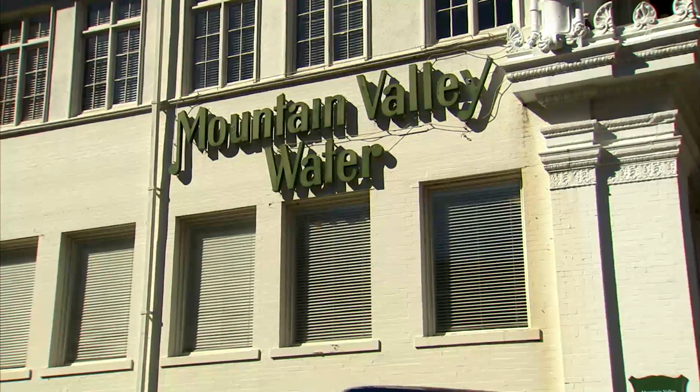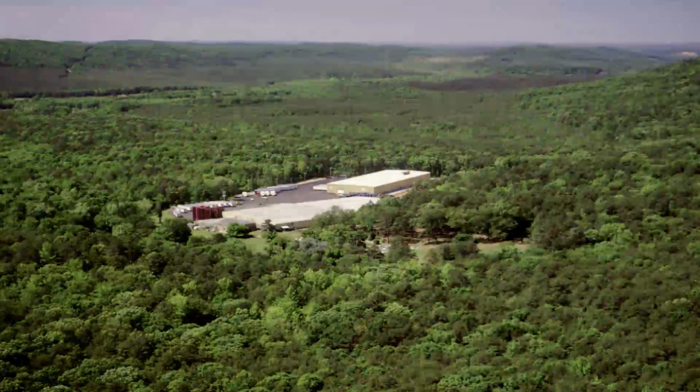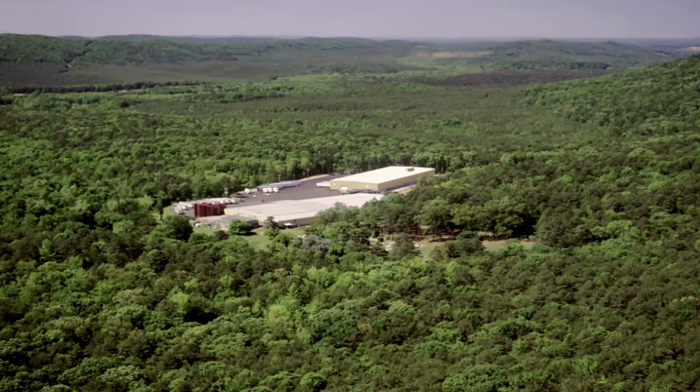So really the building itself just represents a place where people could come and take the water, but behind the building, as it were, there are actual springs that are still in use today. That's correct. This is really just the storefront, the face of Mountain Valley Water. Mountain Valley's springs are 10 miles north of here on 2,000 acres that Mountain Valley has owned and protected for 140 years now. Located on what's known as the Ouachita Plateau.